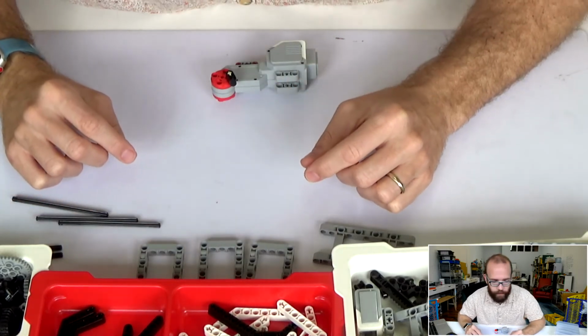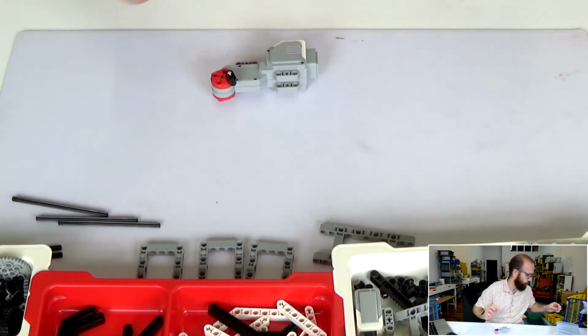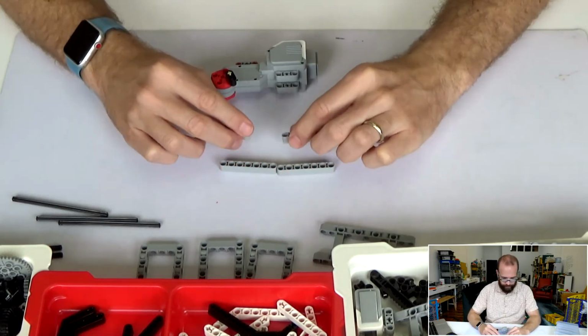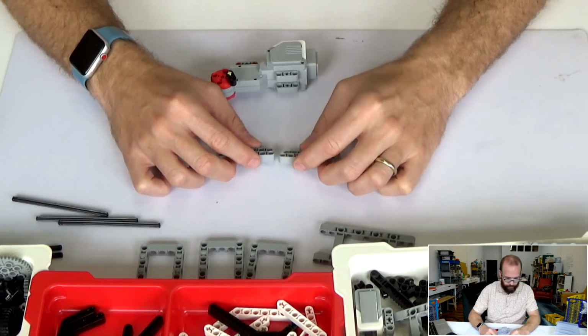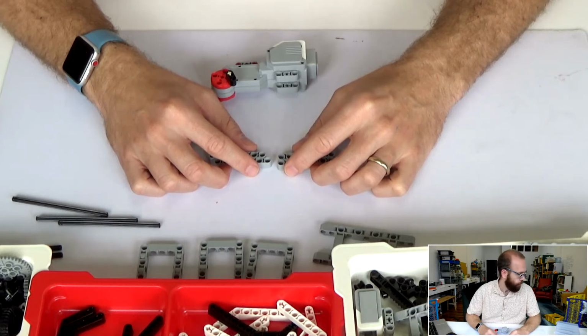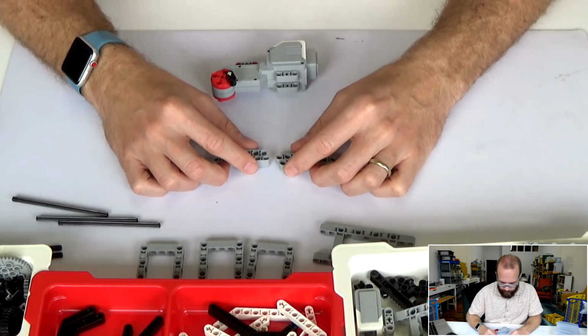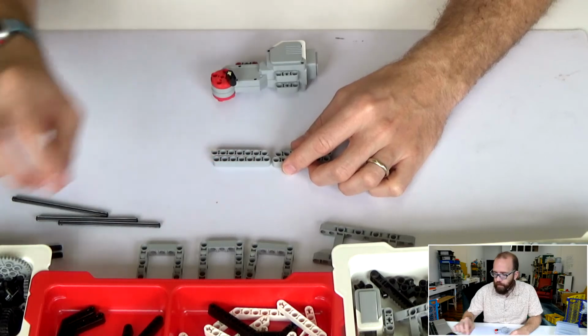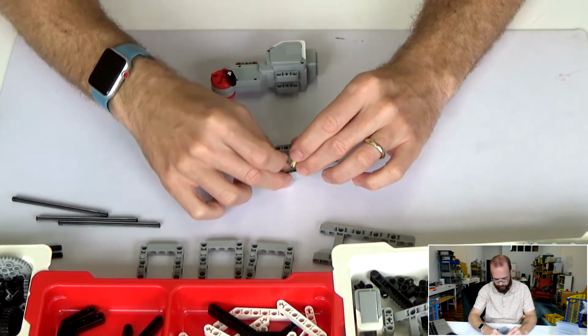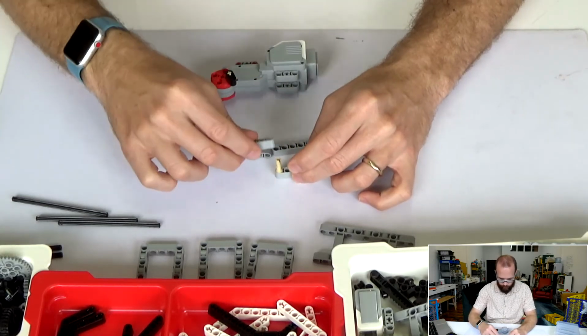What am I looking for? Oh, I'm looking for straight pieces. Some beams here. All right, so I'm going to do something like this. Let's connect. What do we got? What do we got here? Let's use a beige one here. I'm going to put that on top.